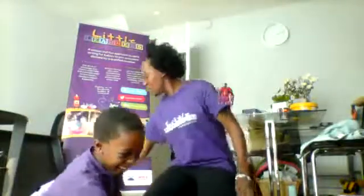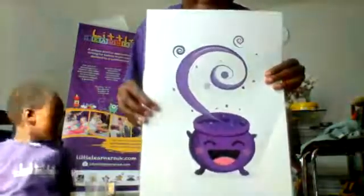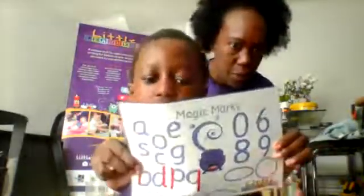So anyway, this is what Swirlo looks like. Hope you can see that there. Dodgy lighting in this room. She's our big pot of magic. There's a big swirl. These are some of the numbers and letters and shapes that you can make with Swirlo.